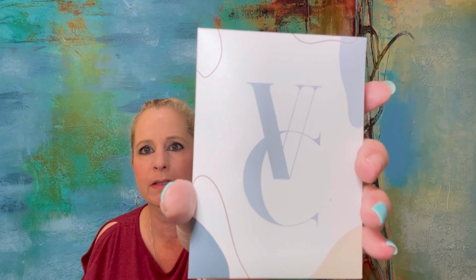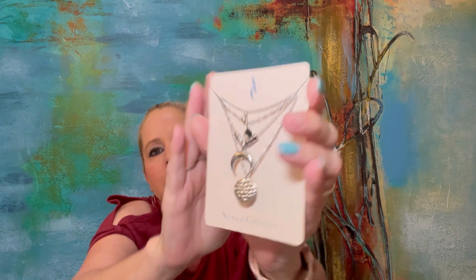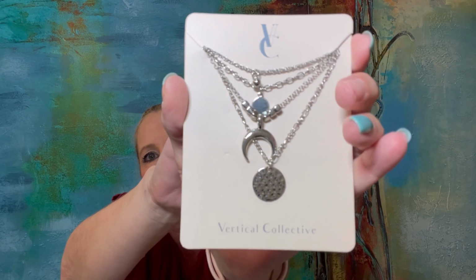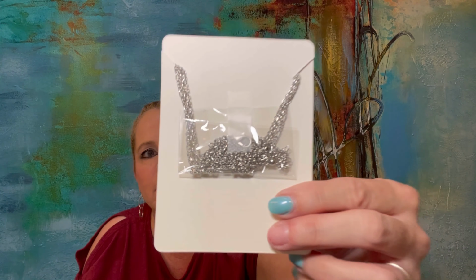And the last thing we have here, it looks like, is a jewelry item, and specifically it sounds like a necklace, but yes, it's definitely a necklace. Oh, that's pretty. Oh, that's really pretty. It is this layered necklace, so it's got like just a circle, a half moon, and then the circle at the bottom that's textured. Layered necklace. Here's the back. That's pretty. Let's read about that.